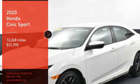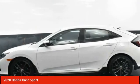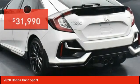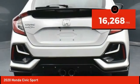Stop by and take a look at the 2020 Honda Civic. Practical, awesome gas mileage, and incredibly reliable, and is priced below $35,000. This vehicle has less than 20,000 miles.